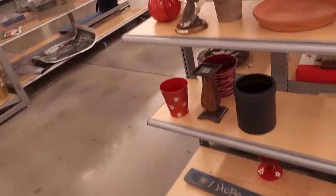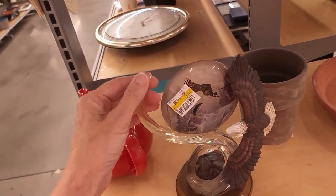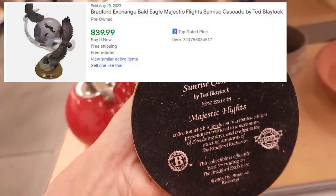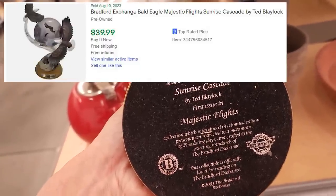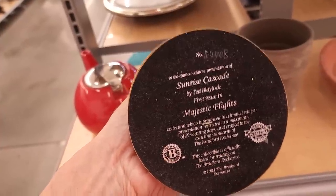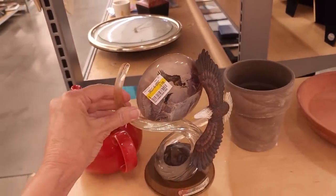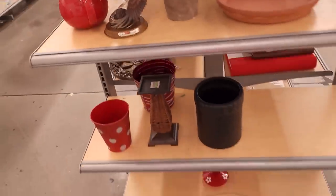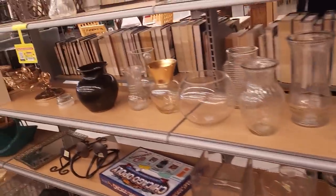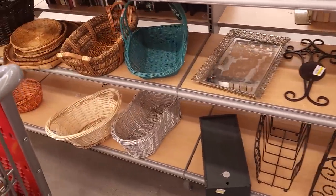Got another end cap over here, and I spotted this eagle. Unfortunately, it's broken. It's kind of a nice piece. Sunrise Cascade by Ted Blaylock, first issue in Majestic Flights. It's a Bradley from 2003. Somebody probably paid quite a bit for that back in the day. Clear glass vases. Not too much excitement there.